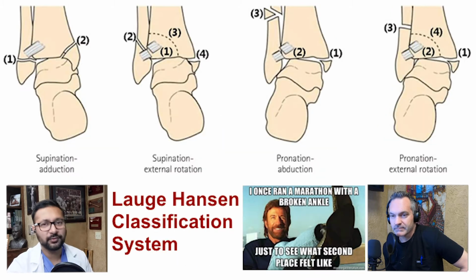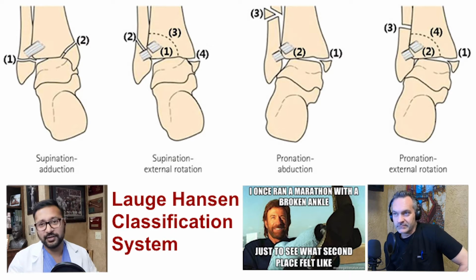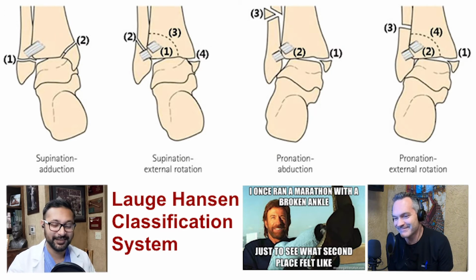Lauge-Hansen, quick overview. If you're interested, look through the slides. If you're not interested, keep on listening. There's probably a good YouTube video that gets more in depth, but from a patient's perspective, it's not that critical. If you guys do want to understand this type of ankle fractures, let us know. I mean, I don't mind going through this stuff. This stuff is tons of fun, and I'll show tons of clips of people getting injured.